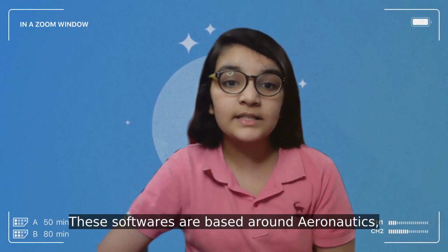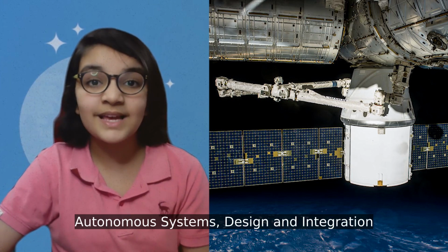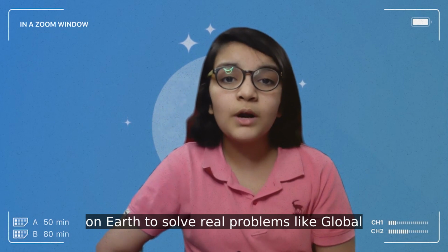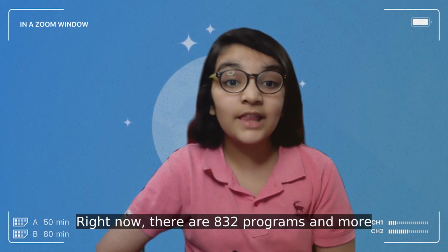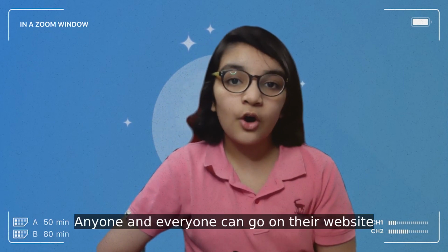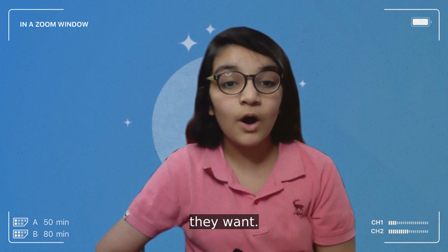These softwares are based around aeronautics, data and image processing, autonomous systems, design and integration tools, environment sciences, and more. They believe that these programs can be used on Earth to solve real-world problems like global warming. This is part of their technology transfer program. Right now, there are 832 programs and more will be added to the list soon. Anyone and everyone can go on their website, filter through the software, and download the program they want.